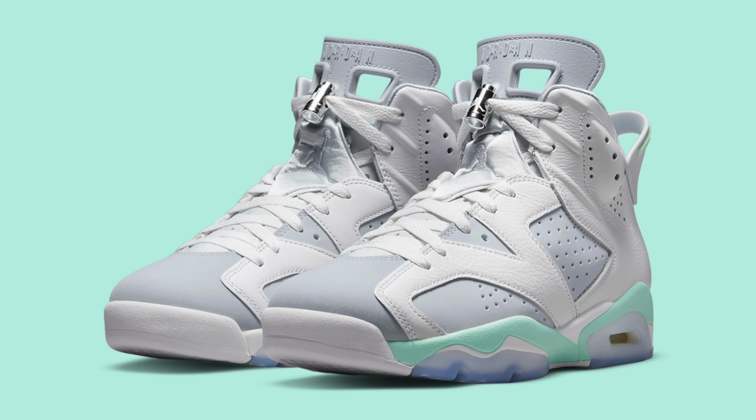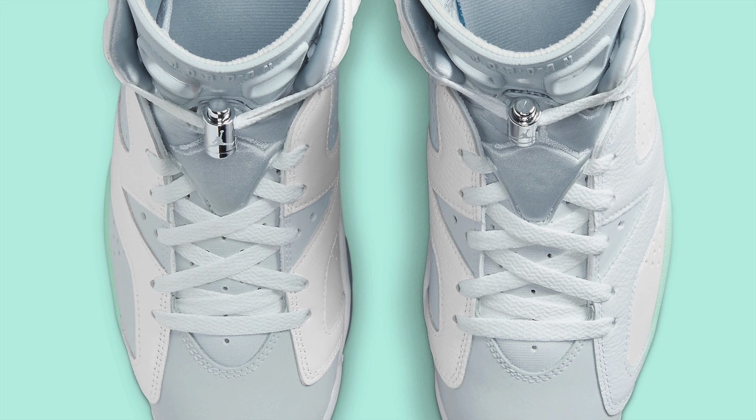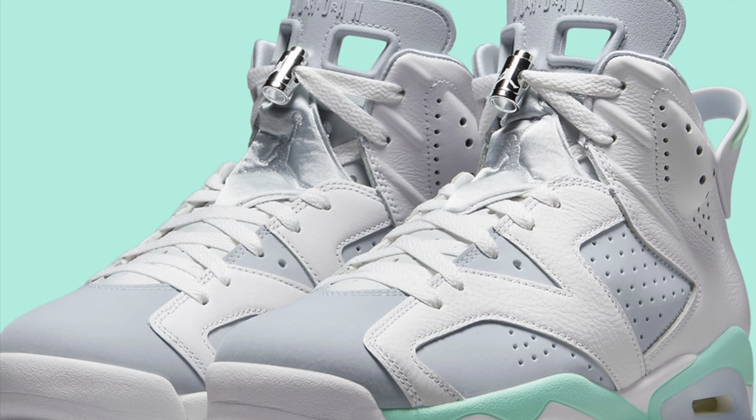Also dropping on March 8th, we've got the women's Air Jordan 6 Mint Foam. So this shoe's colorway is very neutral. It features a white leather upper accented by light gray nubuck, as well as a very light minty colored midsole. And of course, as the name would suggest, this shoe only comes in women's sizing.